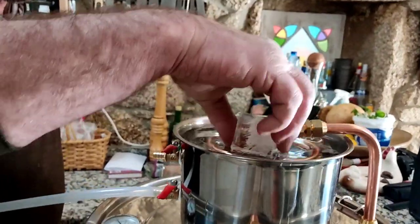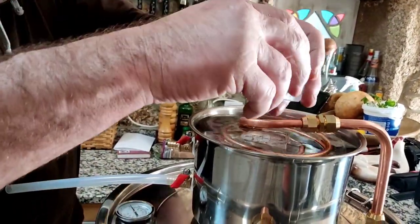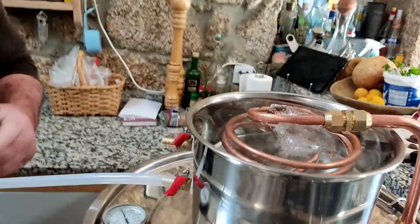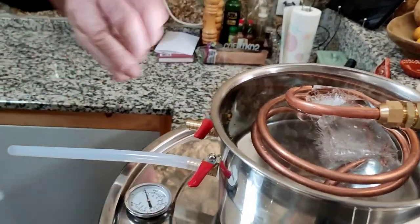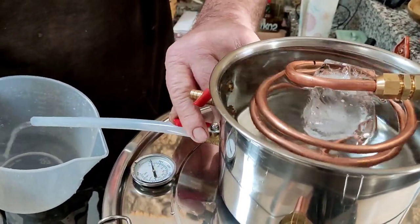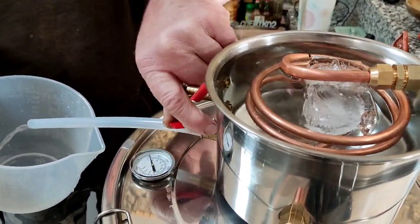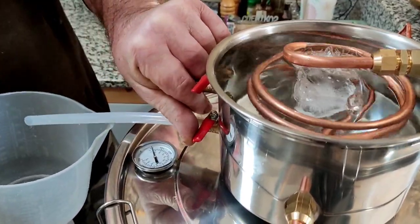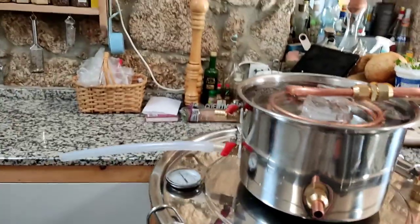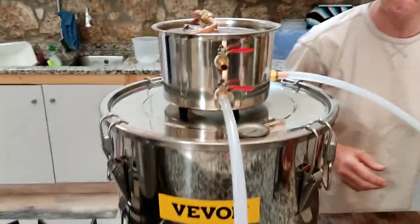So I'm just going to add a couple of ice cubes. There, I might drain some off. Just put this piece of pipe on here. Okay, there we go. Cool. So, there's our setup now.